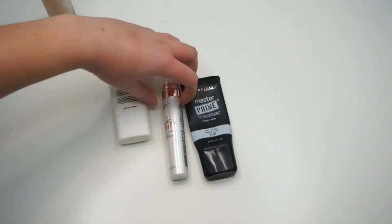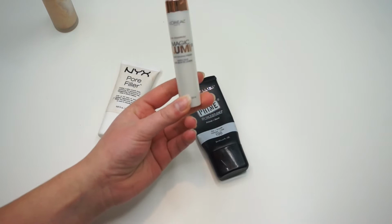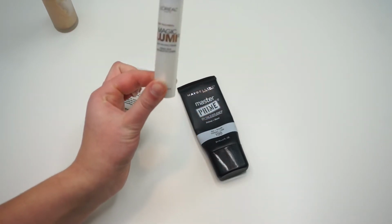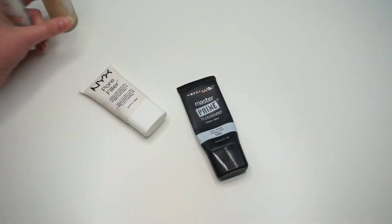But the reason why I have this one is because I'm trying to compare it. This is the L'Oreal Magic Lumi primer. This one is like $10, $11, $12. So it still is really expensive for the amount that you get. But this primer is pretty comparable to this one. I'm trying to figure it out still.